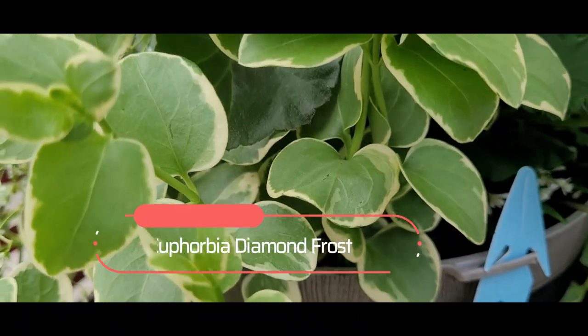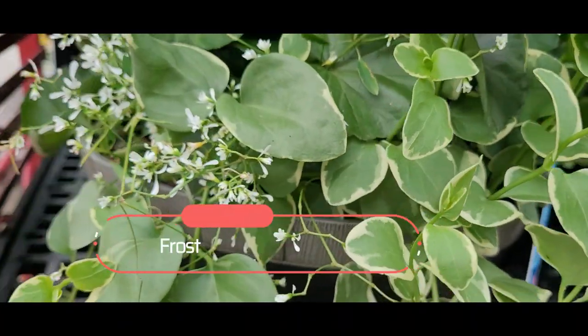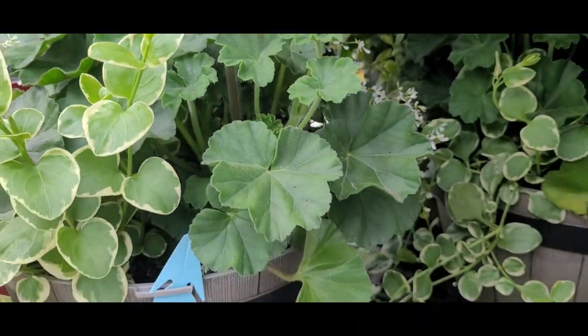Euphorbia Diamond Frost. Popular for their richly colored leaves and unusual flowers, euphorbias are an excellent addition to borders, rock gardens, and containers. This drought and heat-tolerant plant is a perfect filler for containers.